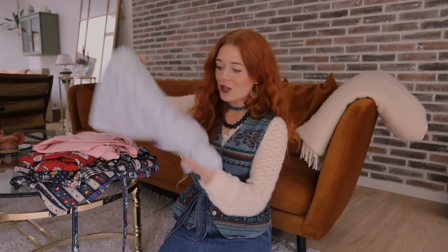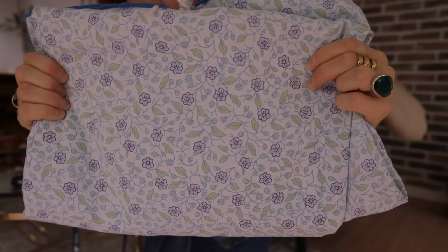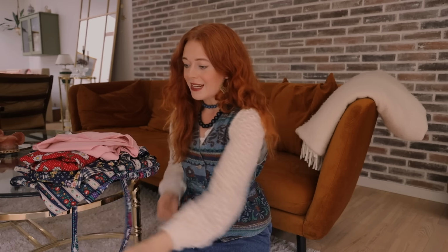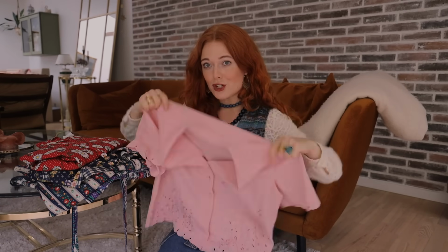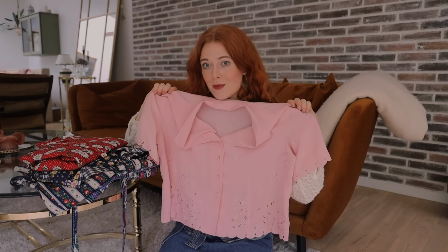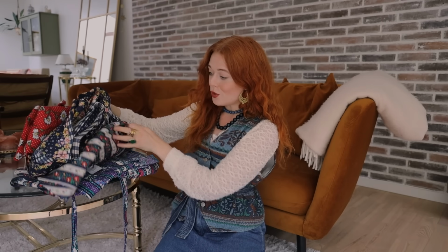So these are the clothing pieces I found for Bohemian Wonders. First thing is a piece of fabric, a retro duvet cover. Hope Rita's gonna like that. Then I found the pink vintage top that I showed you with embroideries by the bottom. It's really nice. I love the color. And then I found 5 pieces that still have the original sales tag.